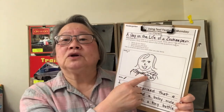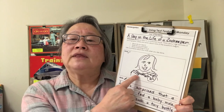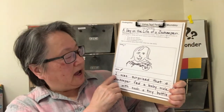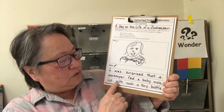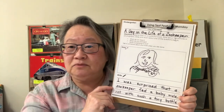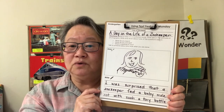Here's my picture. It's a picture of the zookeeper feeding the baby mole rat with that teeny, teeny bottle of milk. Here's my sentence. I was surprised that a zookeeper fed a baby mole rat with such a tiny bottle. That was really surprising to me. I did not know that a zookeeper could feed an animal with such a tiny bottle.